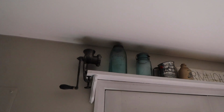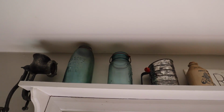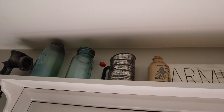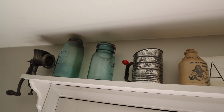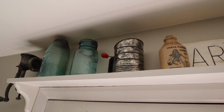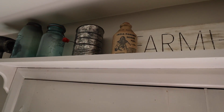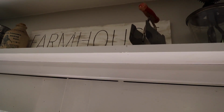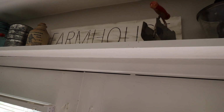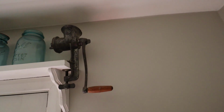And I have a lot of people that ask me about this. My husband made this shelf, and I probably need to dust, but I've just collected a lot of things before. And I don't think I've ever shown you guys what's up here. So it's just various different kitchen antiques. That sifter came from my grandma, I think. The Panama horse hat, I think it's salad dressing, that came from a yard sale. The farmhouse sign came from my sister over at September Homestead. She also owns the rustic mod. That came from a yard sale. That came from a yard sale. Those came from a yard sale. And that came from a thrift store.